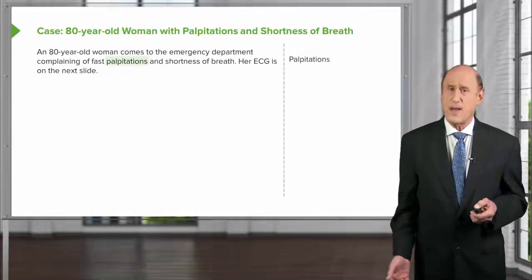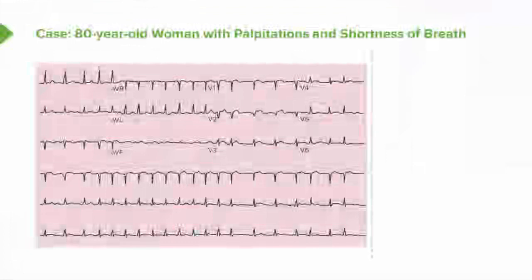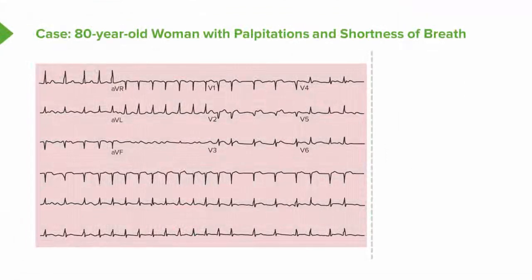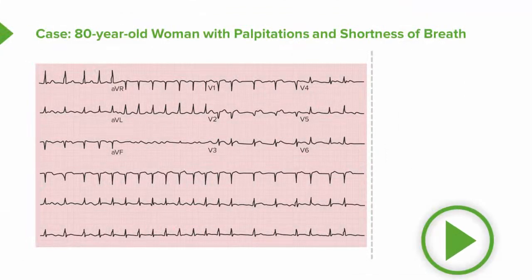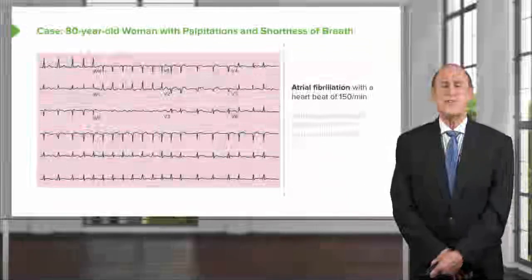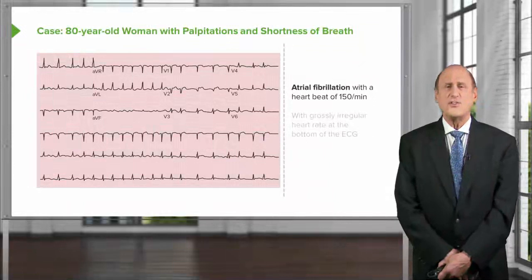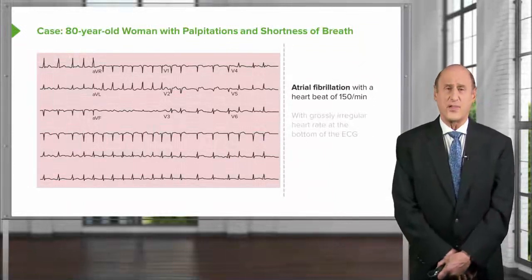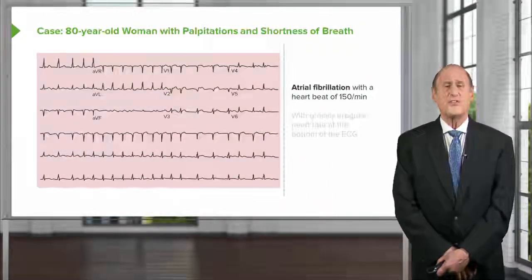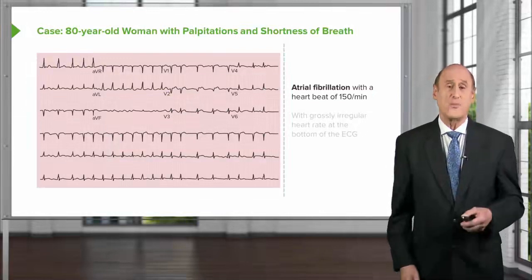So here's a patient with palpitations and dyspnea, comes to the ED, and here's the EKG. Please take a look at it and come up with a diagnosis yourself. So let me ask you, do you see any abnormal P waves in front of the QRSs? I don't. Do you see any sawtoothing waves in front of the QRSs? I don't. Is the QRS normal or very abnormally irregular? I see it as being very abnormally irregular.